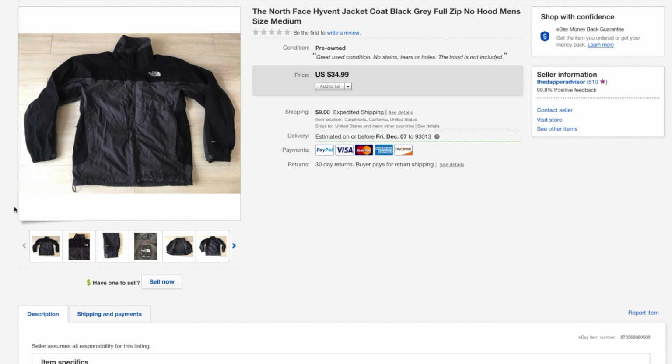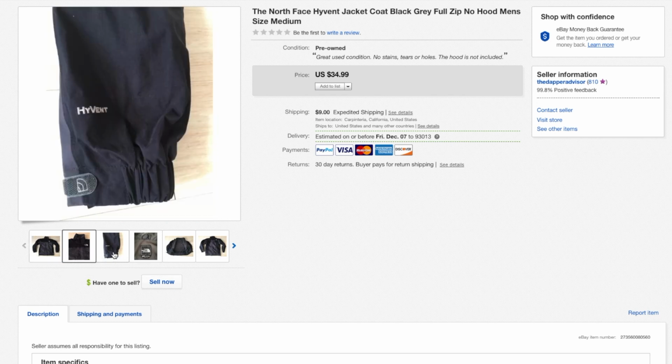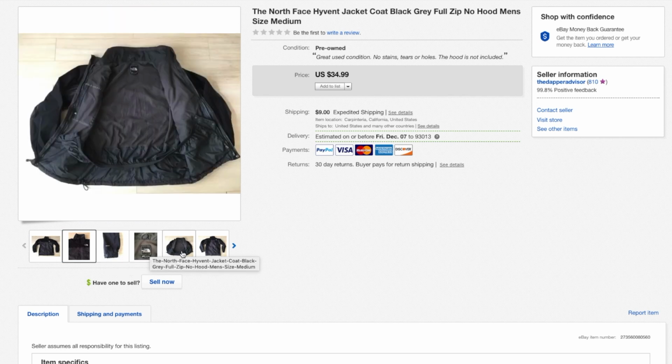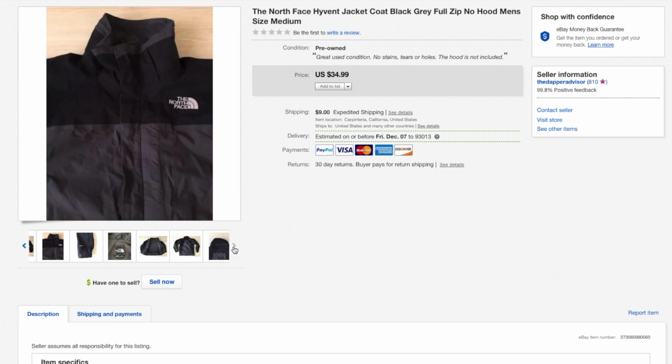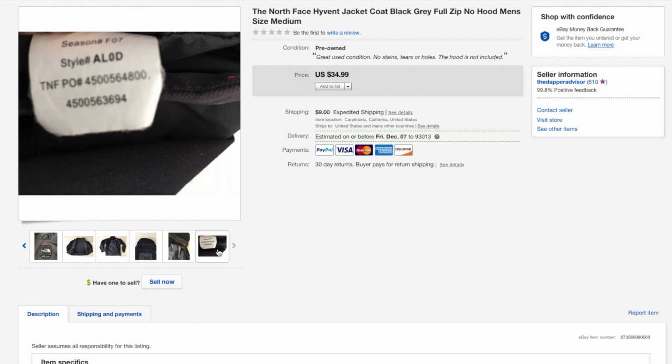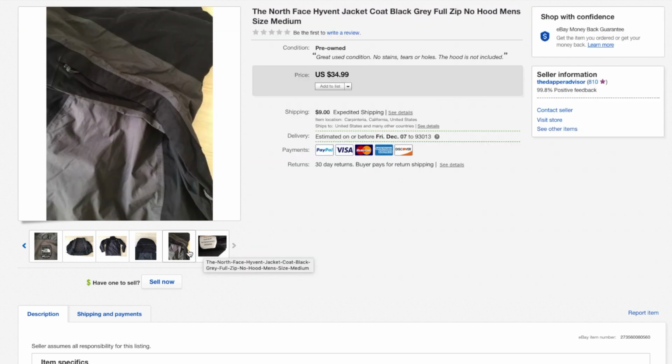Next is this North Face jacket, and North Face for me, it sells well. I find a lot of it and I sell a lot, but it really depends on the name. Like Hyvent, I think sells pretty decent. This jacket I sold for $30. And sometimes I would see North Face, and if it's a puffer jacket, I might get about 100. But North Face, you know, it's still a good brand to sell. This one was from 2007, so I got about 40 bucks for it, so I wasn't complaining too bad.